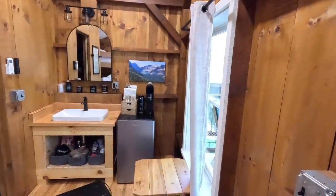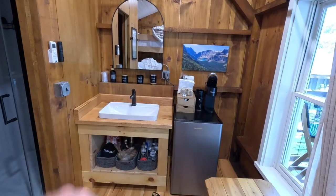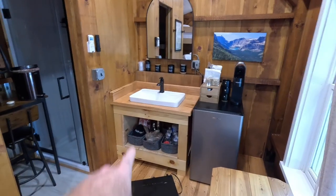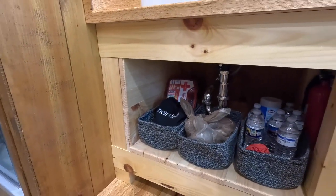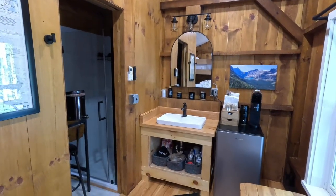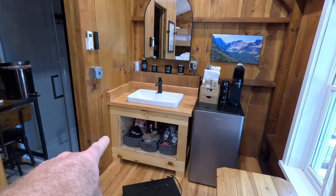And then let's see here. This is how the sink area finished out. I made a nice oak countertop here for the sink, and the hot water heater is actually behind this wall down here. It's mounted on this wall, but it's covered up by some wood, and it's been working out great because the area up above was really tough to get to. There wasn't as much room because of the way the ceiling was laid out on this cabin. It really made it easier to just put the hot water heater down here. So that all went well.